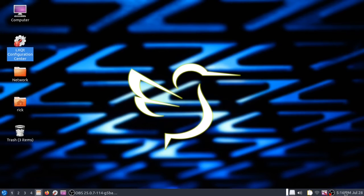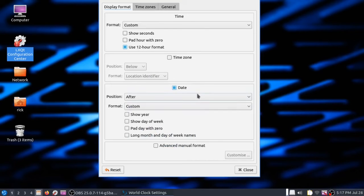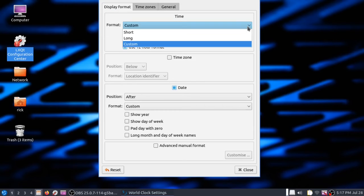So yeah, this other thing I've done over here is to change the clock. And the way you do that, you go up here. This part they actually fixed and updated since I last used Lubuntu on LXDE desktop. You configure world clock. You go up here and it tells you 12-hour format, you show seconds, pad hours with 0, that kind of thing. Custom format, or you've got preset formats happening here apparently. Or short, custom.